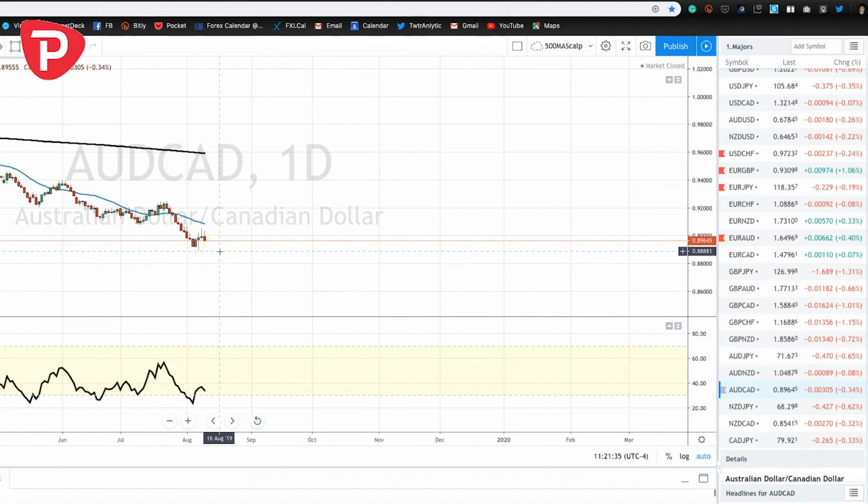So those are my three better ideas for the week ahead. It's a quiet week, the middle of the dog days of summer, but there are some interesting trades, especially on the crosses, for us to really take advantage of.